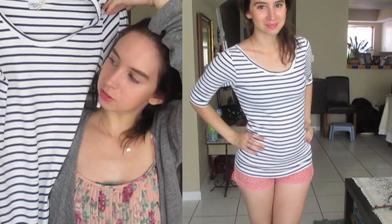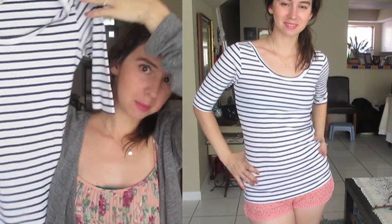Here I have a Christina Lair shirt. This one was $19.49 and it fits very trimly. I think that it looks really good. It's navy stripes. I think it might be coming off as black on the screen, but I really liked it.